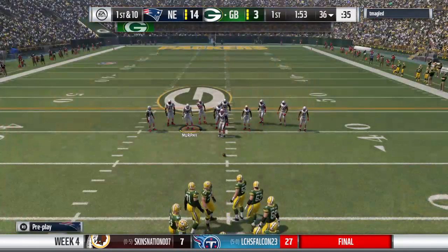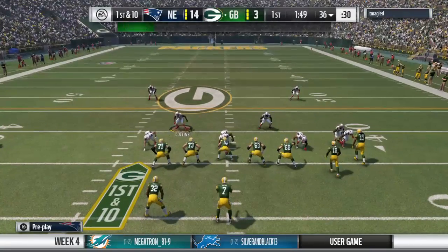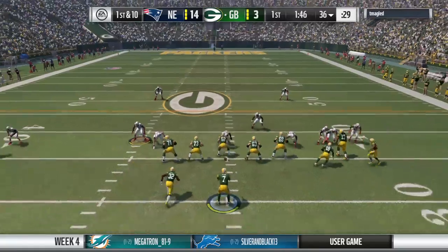No matter how you evaluate quarterbacks, at some point arm strength is going to come into the conversation. I'm really impressed by what I saw on that throw on the out route.